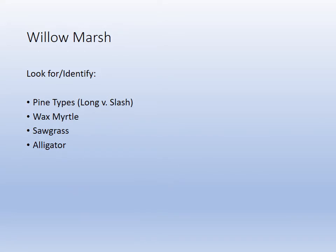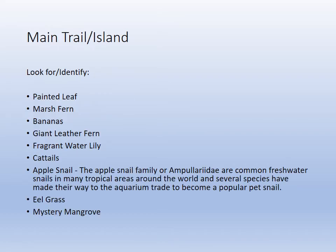When you go through the willow marsh, that's a good, more freshwater estuary. You'll see the wax myrtle like we always see, and the sawgrass. You might observe alligators, and then identify your pine types as well. Back to the main trail, and head toward the island. When you get to the island, keep your eye out for painted leaf going there.